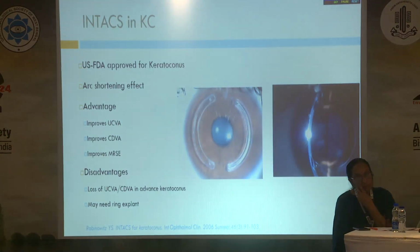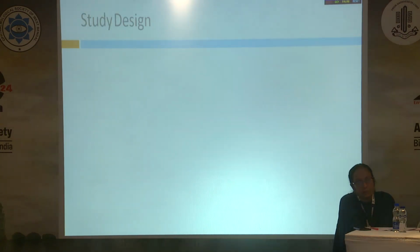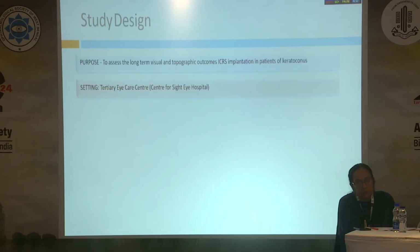What is all known about Intacs is that it is US FDA approved and it works by an arc shortening effect and helps in improving the visual acuity and refraction in patients of keratoconus. But certain disadvantages like corneal melt, ring extrusion and loss of CDVA have led to apprehensions for its use among refractive surgeons. Hence, in this study, we decided to assess the long-term visual and topographic outcomes of intracorneal ring segment implantation in cases of keratoconus.